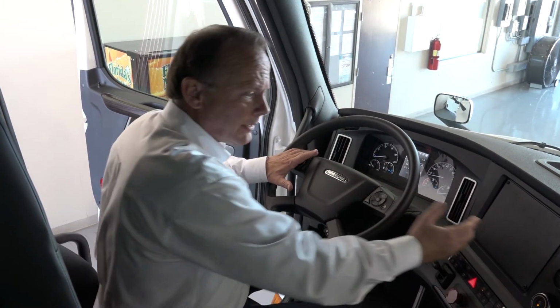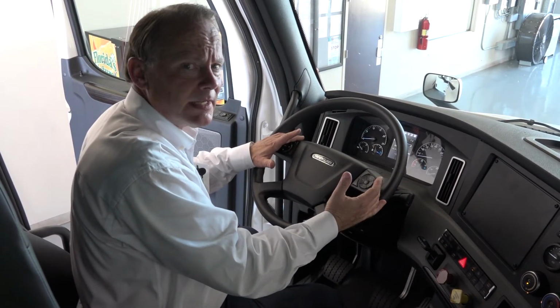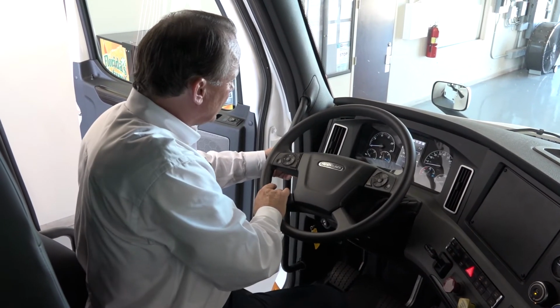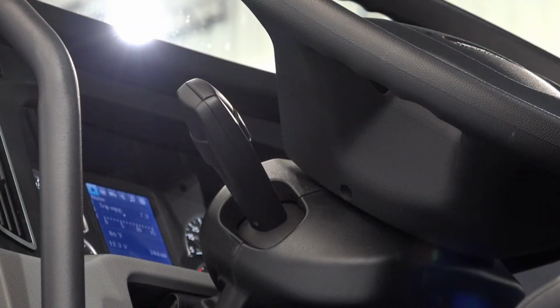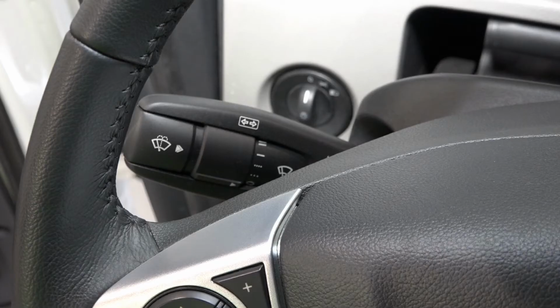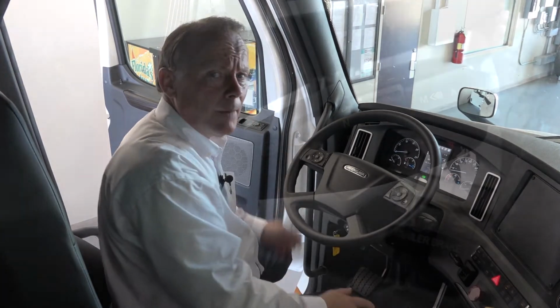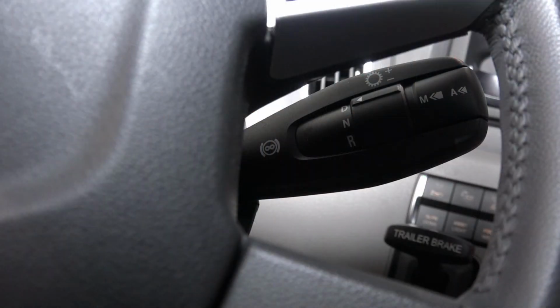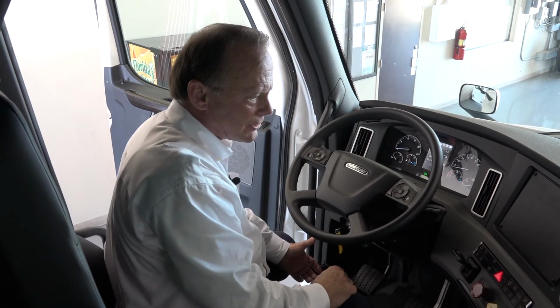But in addition, anytime we can bring features closer to the driver, safety is enhanced. On the Cascadia, we have a stalk on the left and a stalk on the right. Our left stalk allows us our windshield wipers, the functions that we control there, and our lighting. On the right, our stalk allows for up to 3-stage Jake Brake for the Detroit engine. And again, the driver doesn't have to reach to the dash to get that.